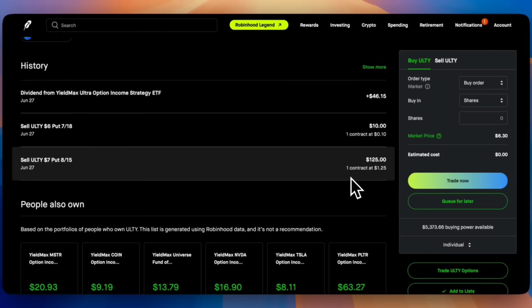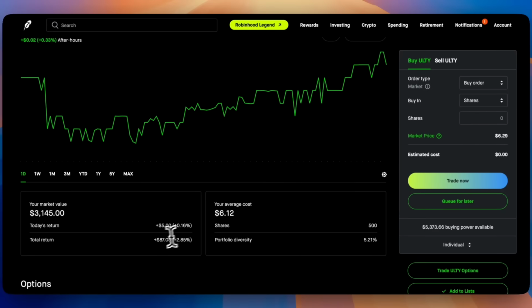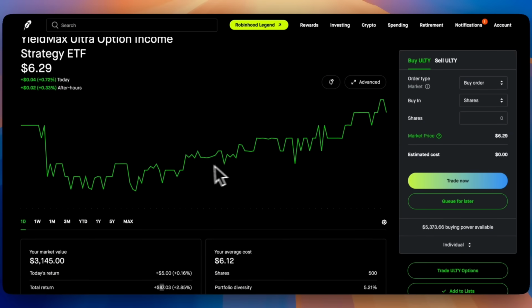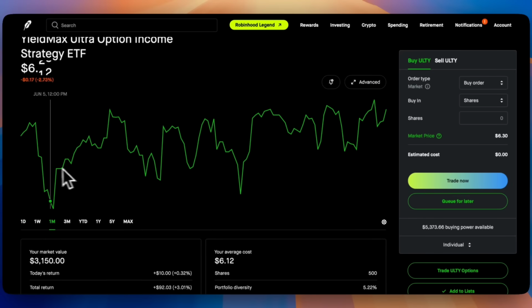If we take a look at the stock, we are also up about $87. So in total, it's about a $300 return, including the share price appreciation, which is roughly about a 10% return in less than 2 months. An absolutely amazing return. Not only are we getting that share price appreciation, I'm not too concerned about it rising in value. I just want to see it stabilize as it has been the past 2-3 months ever since the weekly change.